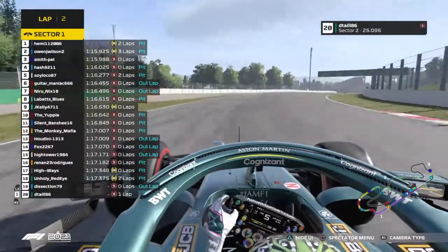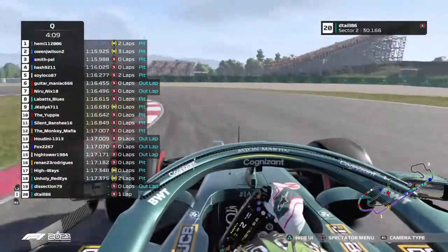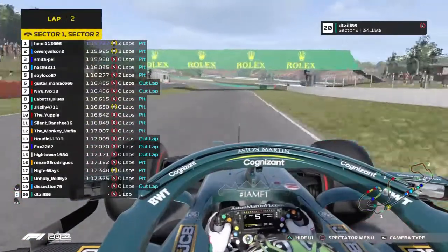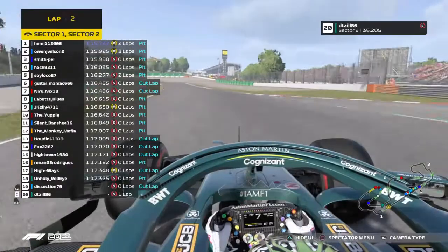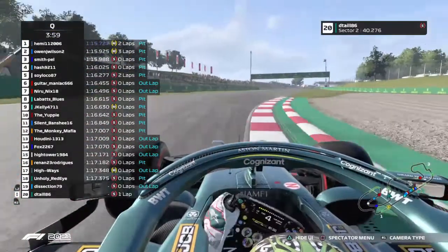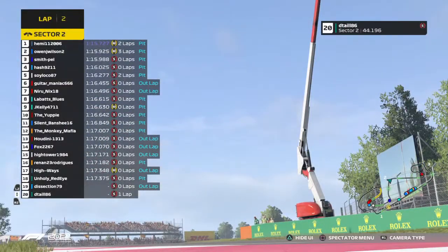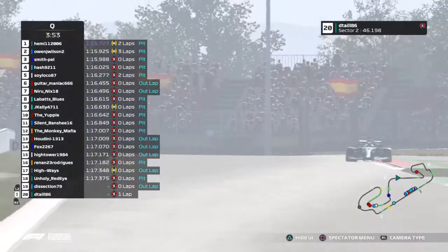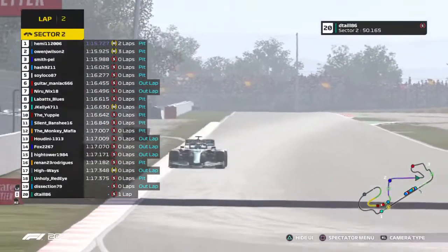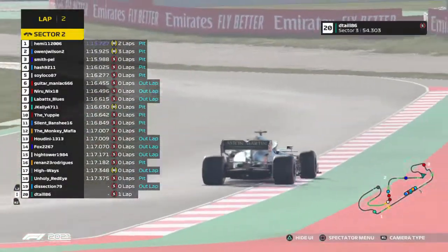As he sets a purple sector 1, fastest sector 1 of the session, for Detail and Aston Martin Racing. Very good line through there, hanging onto the car well, as he heads into the second DRS section of the track. Purple sector 2. Detail is flying right now.